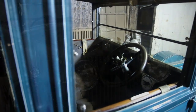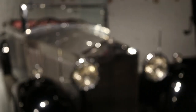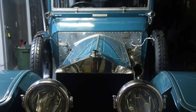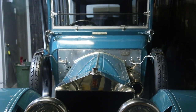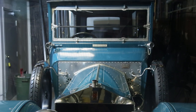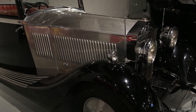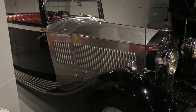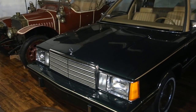Similar to that car is the 1914 Rolls-Royce Silver Ghost, which was owned by Sir Mortimer Davis in Montreal. So we have 2 early Silver Ghosts, which would have been really the most expensive and elaborate car you could have owned in the early 19-teens. So these folks were really showing off their wealth and their status, both in Toronto and Montreal, the 2 major cities.